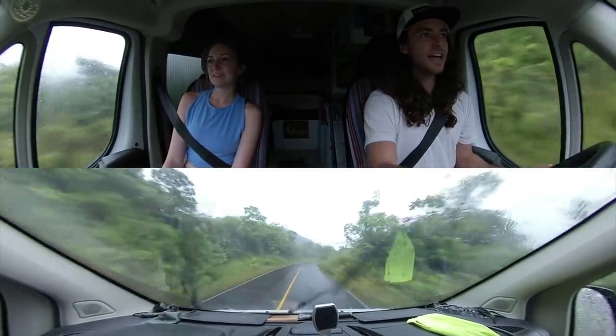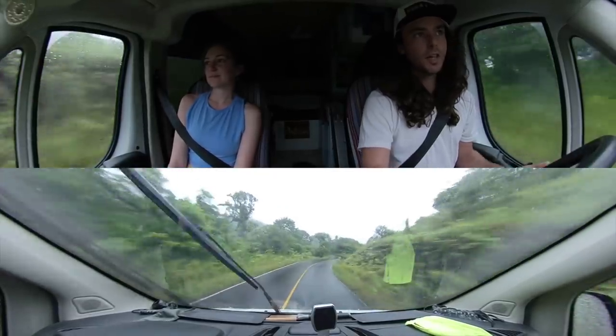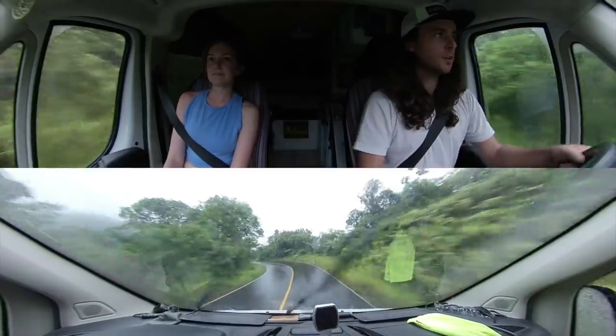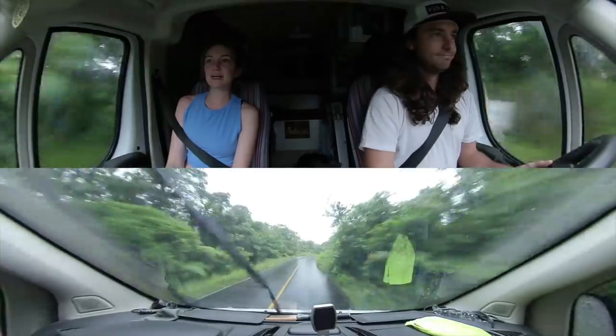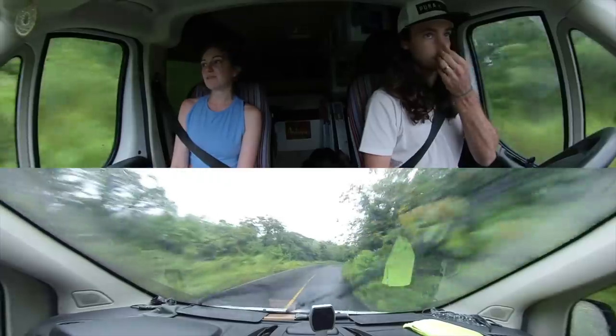Wow, I wonder if this is the S-curve that was mentioned on iOverlander. He said, in particular, one S-curve will really test your brakes and your cooling system on the way back up. So here comes an official vehicle. I still have no idea who those guys are. There are so many trucks that just say "official" on them.